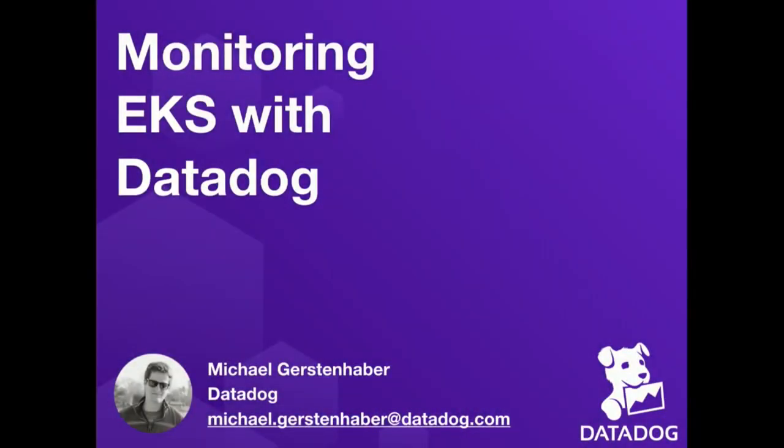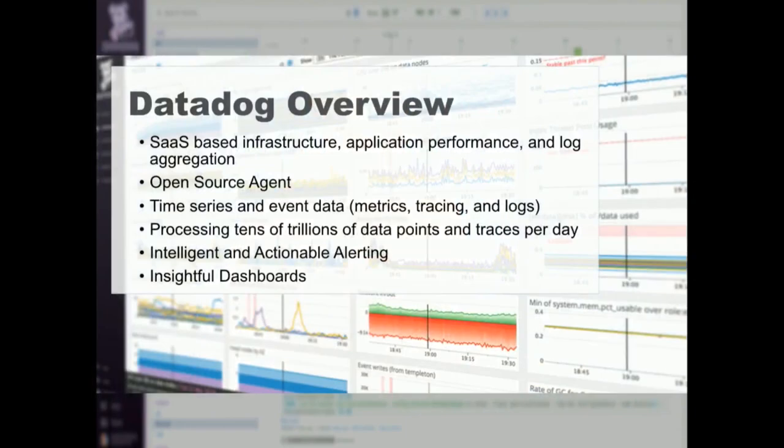My name is Michael Gerstenhaber, and I'm a product manager at Datadog. And I'm here today to talk about monitoring EKS. How many of you are familiar with Datadog already? How many of you are using it today?